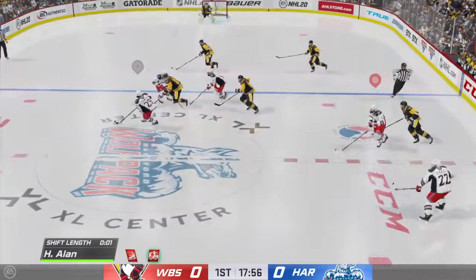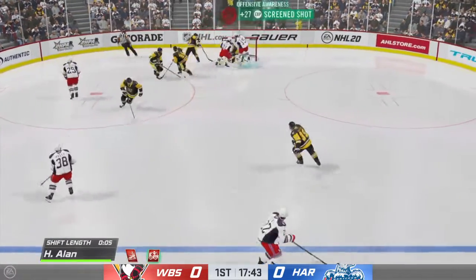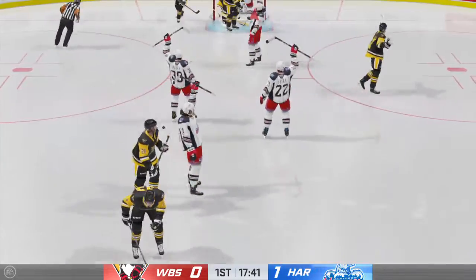Puck is dropped and play resumes. Moves the puck along the half wall. Shot on the tip. Scores! The home team's on the board.